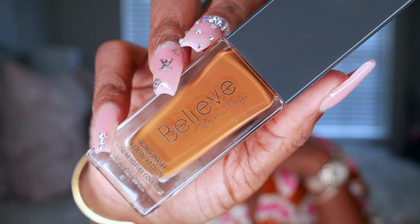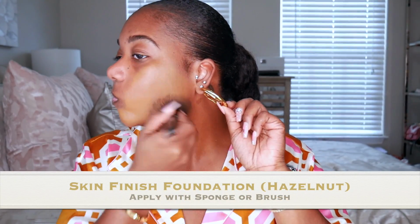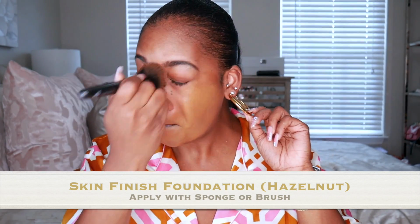Next up, I'm going to be using the Believe Beauty Skin Finish Foundation. This is a medium to full coverage foundation from Believe Beauty. You guys, this foundation looks beautiful on, and this is in the shade Hazelnut. It is really a good color for me. It looks a little light here, but once it kind of dries down, you can tell that it is the perfect match.